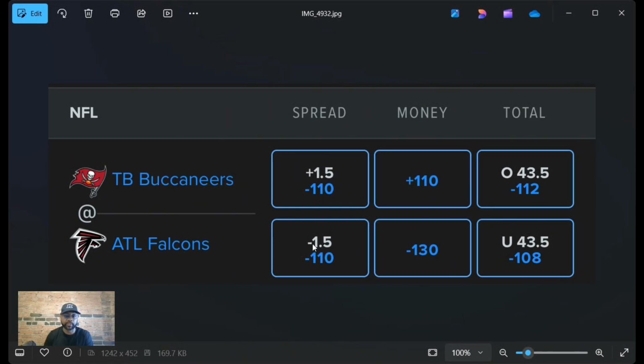But even if this was -3, Atlanta would have to win by more than 3 points for you to win this bet. So if there was a -3 and the final score of the game was 30-26, you won by more than 3 points, so you win that bet. Same with this: if this was a +3 and the final score was Atlanta won the game 26-24, you're still in that margin of victory that you need to win the bet. They didn't win by more than 3 points, so if you took Tampa +3, you still win the bet.